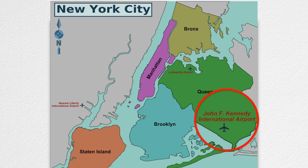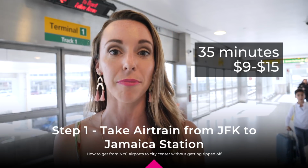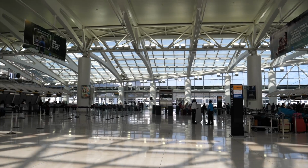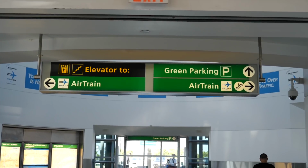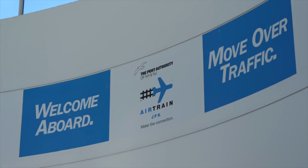If your flight flies into JFK, the best way to get into the city center is actually taking the Airtrain and then going on Long Island Railroad. This will only take 35 minutes and will cost between $9 to $15 depending on the time of day you go. To take the Airtrain, all you need to do after you collect your baggage is just look for signs that say Airtrain and follow them. It's normally on the top, and if you can't find it, just ask someone that works at the airport and they'll be able to direct you there.